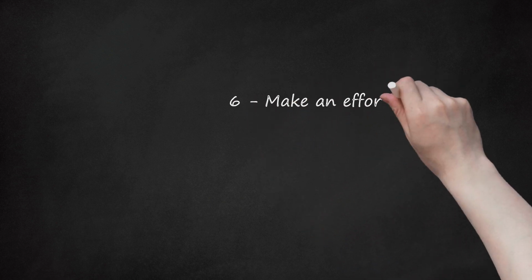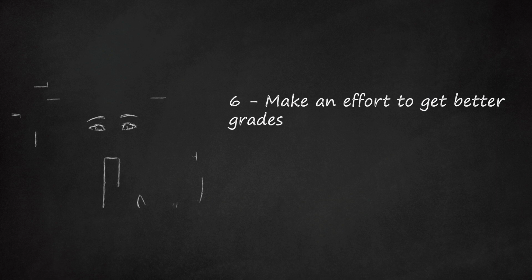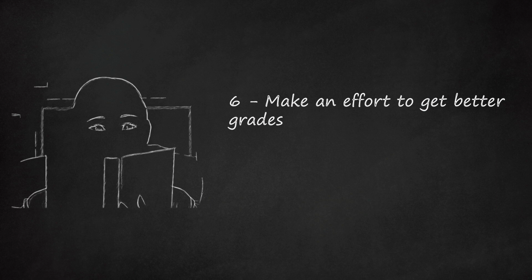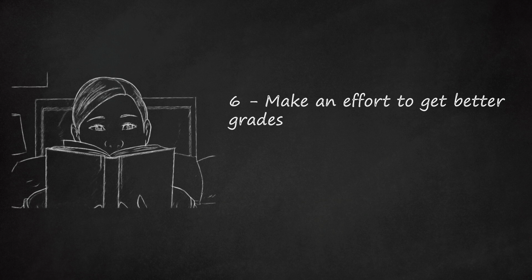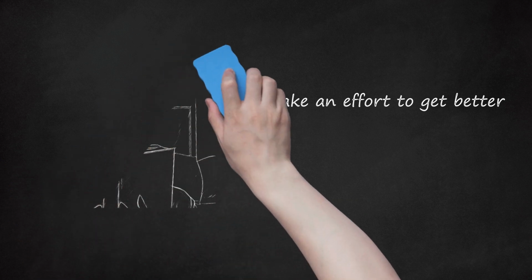6. Make an effort to get better grades. Tell your parents, and make a promise to yourself, to try harder at school. Your education is extremely important, and could help set the course for the rest of your life. Getting good grades could create opportunities for you that you wouldn't otherwise get. Not only that, but you can also avoid these awkward conversations with your parents by getting better grades.